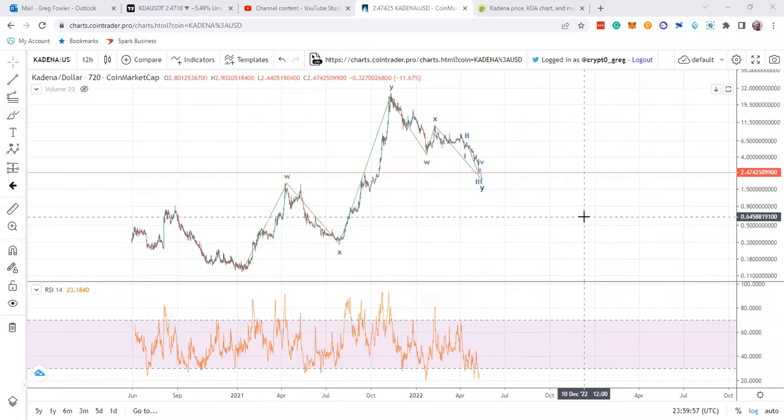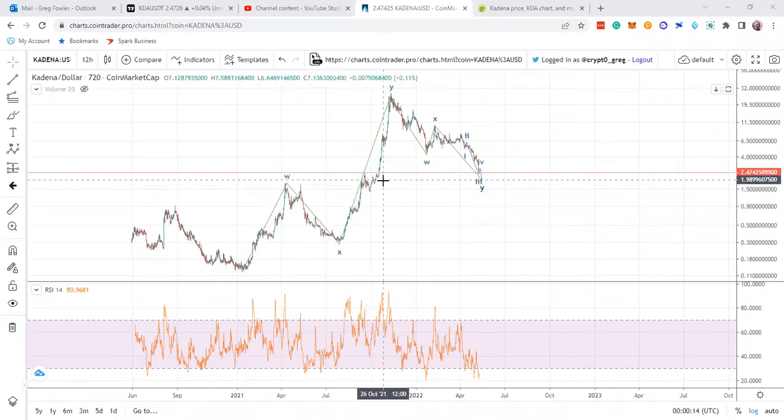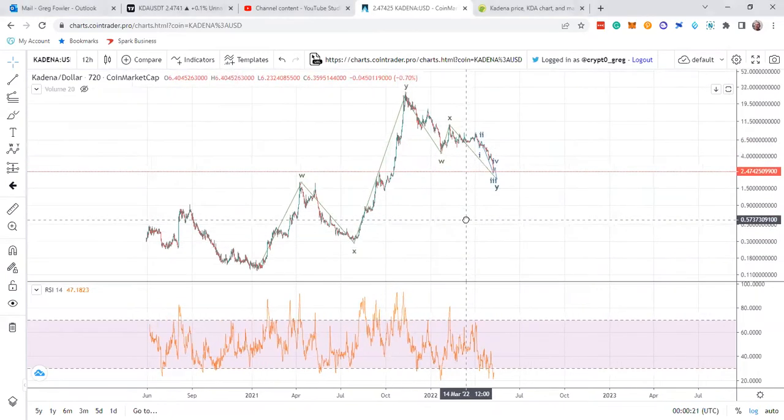I'm going to do a quick analysis on Kadena or KDA, a very popular coin all the way up until about the middle of November of 2021, and it has been going down since. I am going over this coin in a little more depth to take a closer look at it. Some people are going to disagree with me, but I think I'm going to be right.